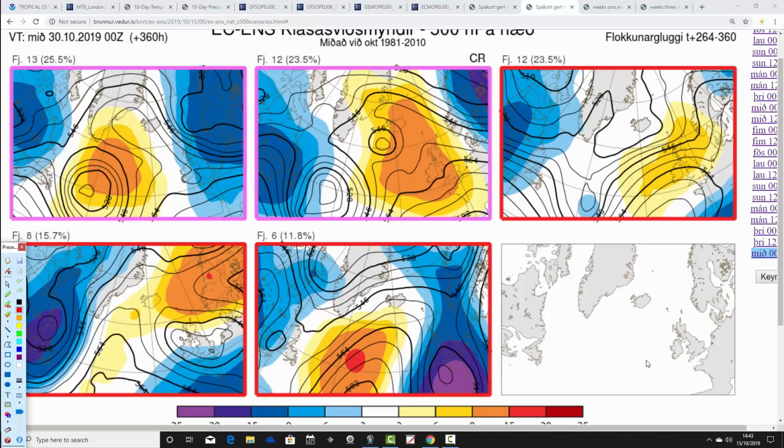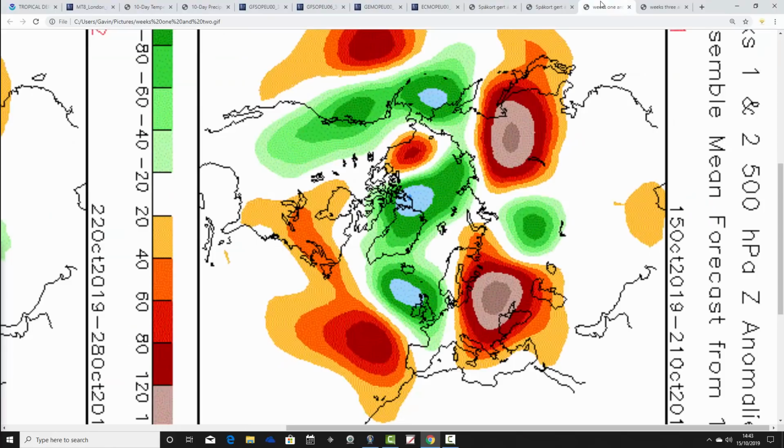There's a chance here that we could have some colder weather in the final week of October, but obviously it's very much up in the air, if you pardon the pun. It's a long way off. It's over 10 days away, so just the possibility at the moment, but we do of course need to keep an eye on it. Finally, CFSv2, so these are 500 millibar heights broken down to weekly periods.